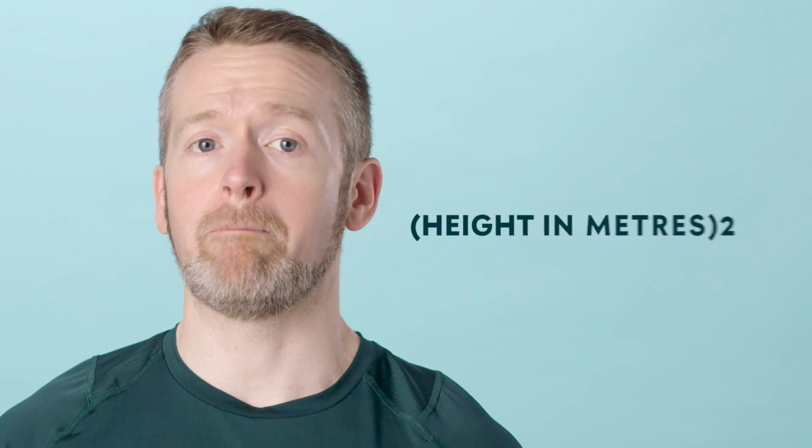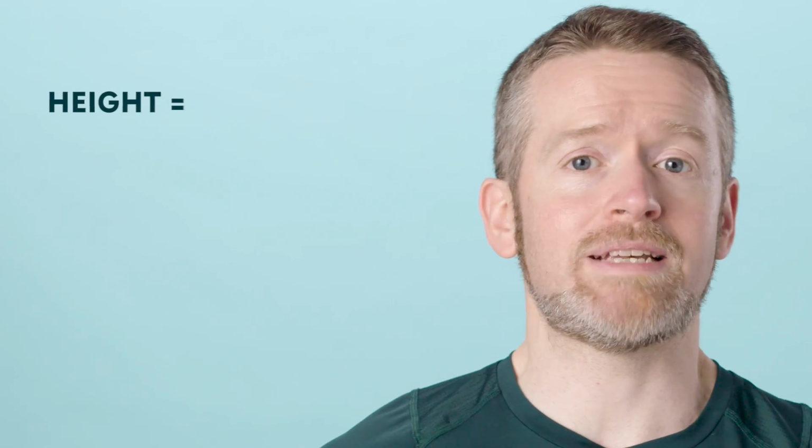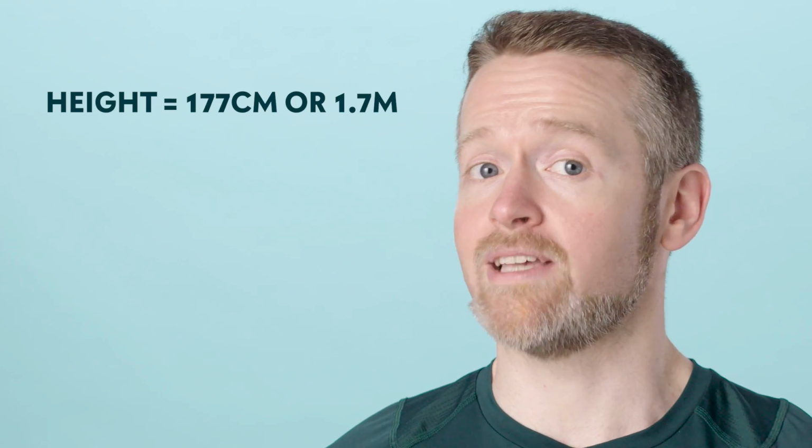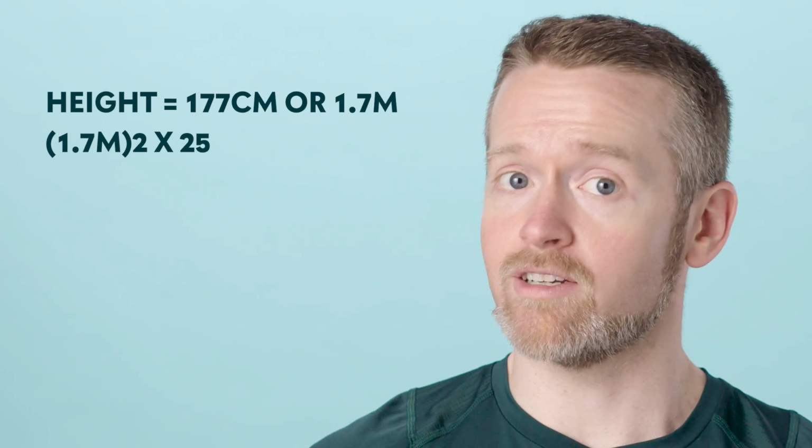So, how do we calculate your lean weight? Simply multiply your height in meters squared by 25. So if you're 170 centimeters tall, that's 1.7 meters, and your lean weight is 1.7 meters squared times 25, which is 72.25 kilograms. This is what I use to calculate protein intake for all of my clients.